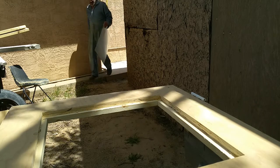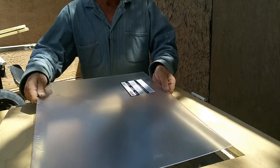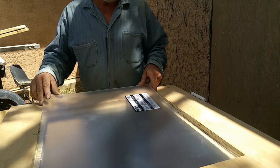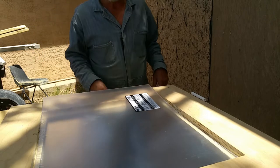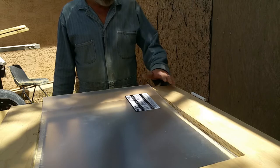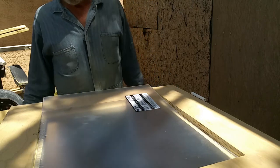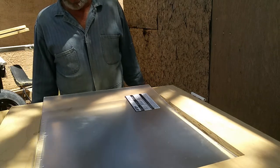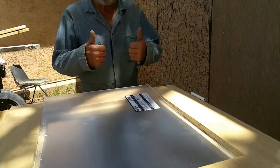Also put a threshold in, and it looks like it's a little high on one side, so I'm going to have to do some fancy sanding on the bottom to make sure it clears that threshold. It's looking really good though. I've got to cut this plexiglass and get it in there, trim it in, probably do a little sanding. And put it back up and see what it looks like with a window in it.